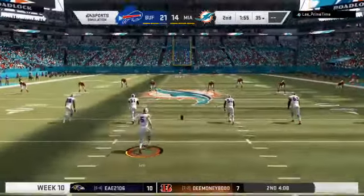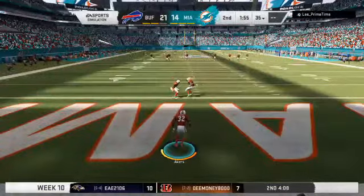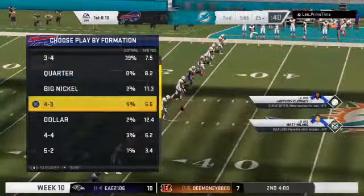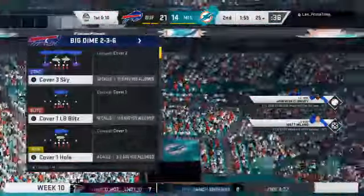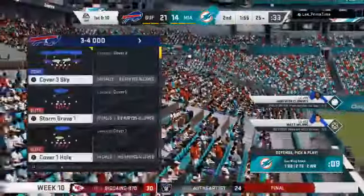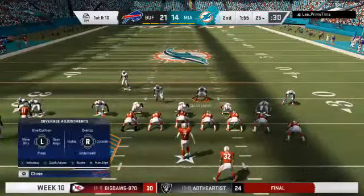Following the touchdown, here's Seibert now to kick it off. And that'll carry over the back line of the end zone for a touchback. The Dolphins at the line ready for their next drive.